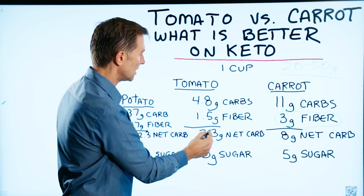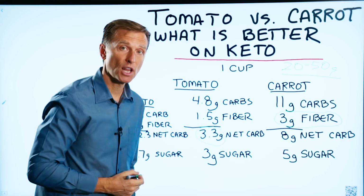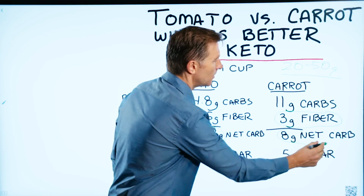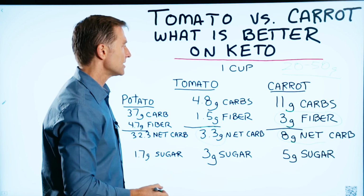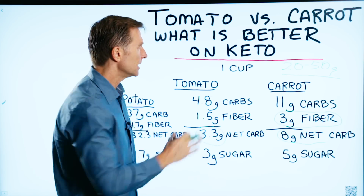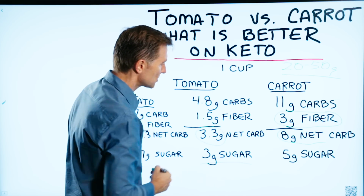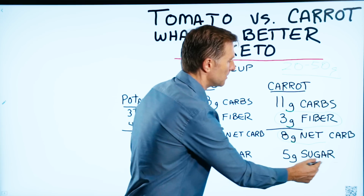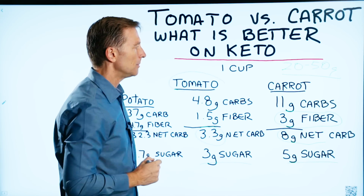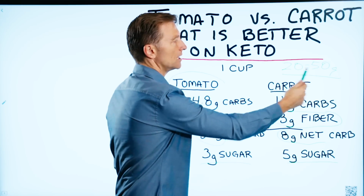So if we take the net carb, with the tomato, we're only dealing with 3.3 grams. It's pretty low, right? Now with a carrot, we're dealing with 8 grams, more than double. So obviously, right off the bat, tomato is better than carrot on keto. But let's look at the sugars. 3 grams of sugar, 5 grams of sugar over here. So obviously the tomato wins, but if you compare these two, we're still well within our limit right here.